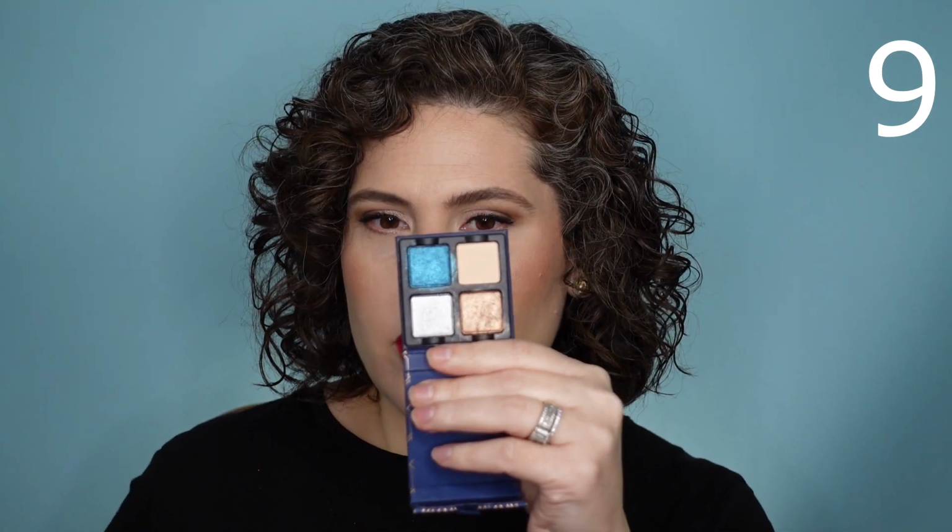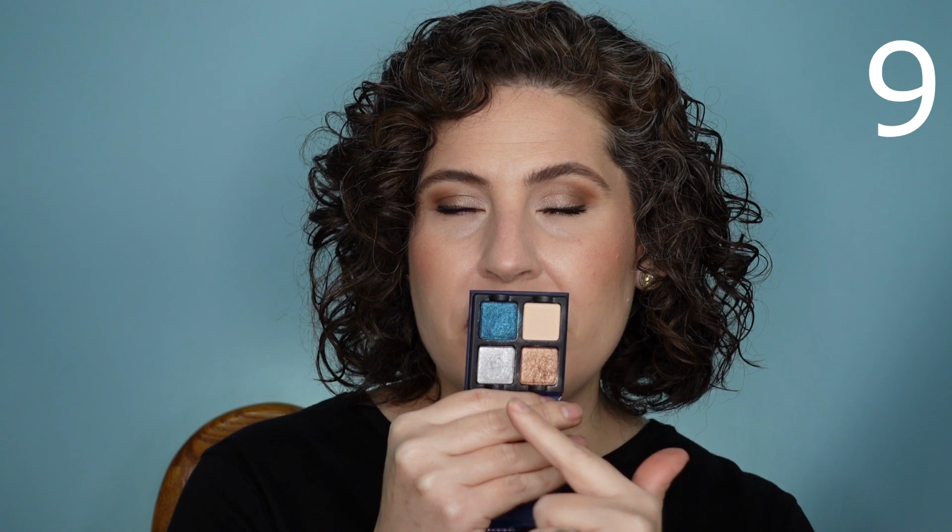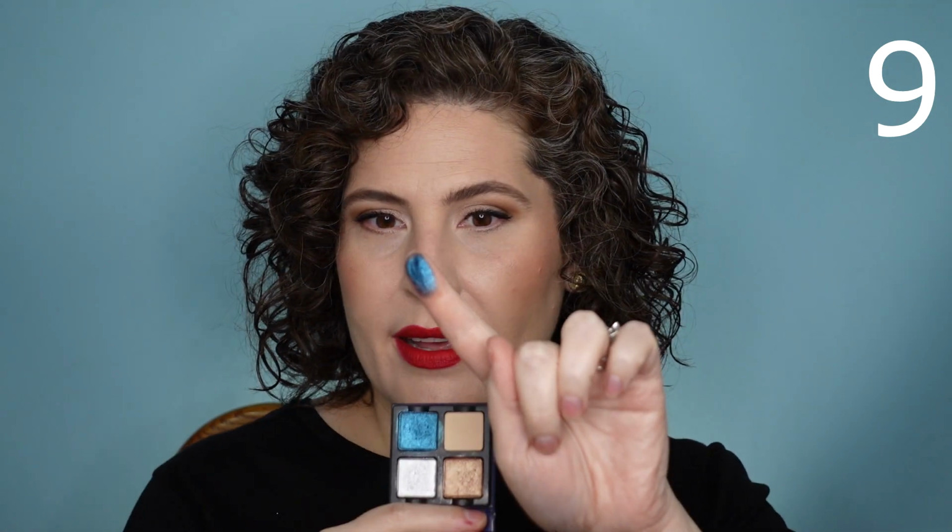Now, the one that surprised me was I have been using this one even more than I've been using the green one. This one is in Lapis. Oh, so beautiful, so beautiful. Okay, I'm just going to be honest, the blue scares me. I have been using it, but not as much as everything else. Most days I reach for the other three shades and skip the blue, but I have worn it intensely like this. I mean, check that out.